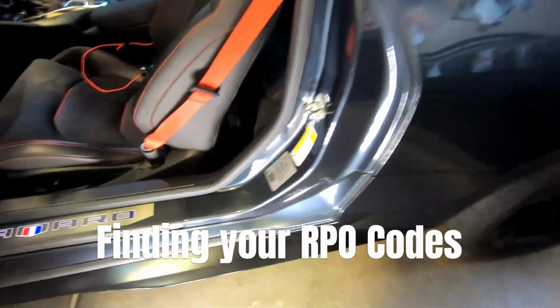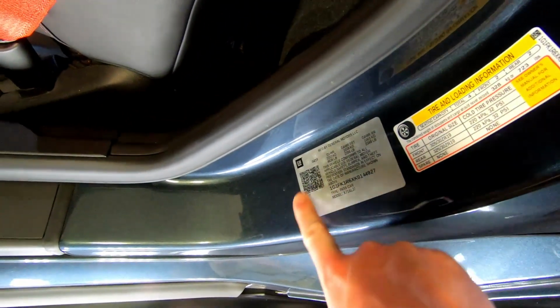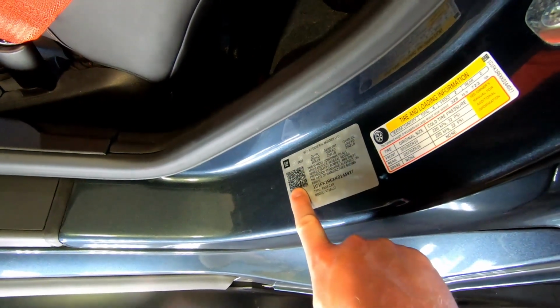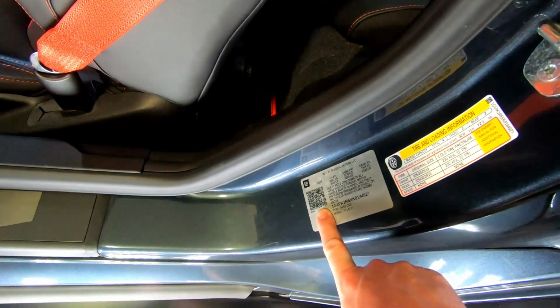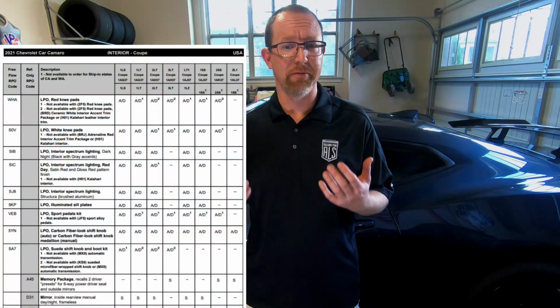Starting in 2018 or 2019, GM started to put a QR code that actually has the VIN and all of the RPO codes in this QR code. So you can get all your information, you just use your smartphone. Prior to 2018 or 2019, there'll be a placard with all the RPO codes either in the trunk or in the glove box. There are limitations on what RPO combinations can be built in the factory.